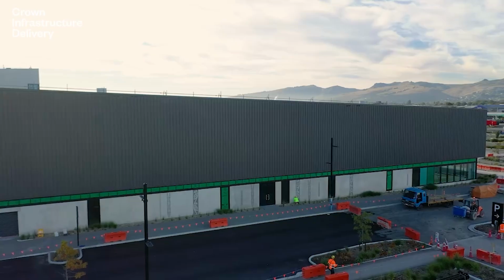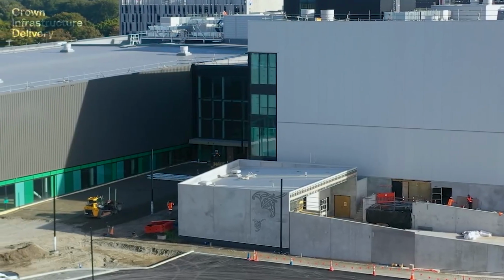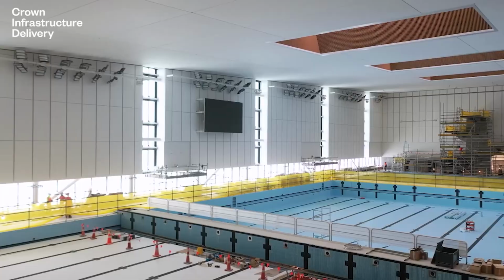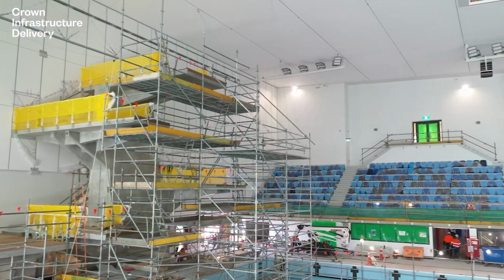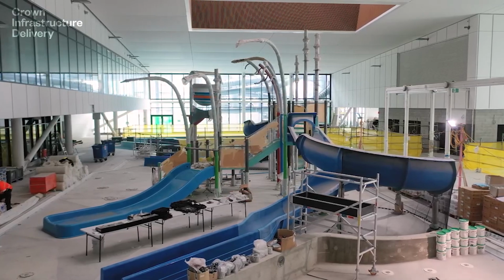The next response was actually the form of the building. So you can see by the building and its profile that essentially it's what I call an elegant shed that has a high end and a low end. That's derived from the requirements within. So in the swimming areas, obviously the dive tower required a certain height, which allowed us then to form the highest end of that building, and then it just sloped down to the north end where the hydro slides are.